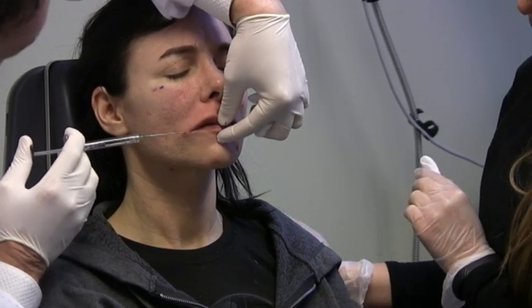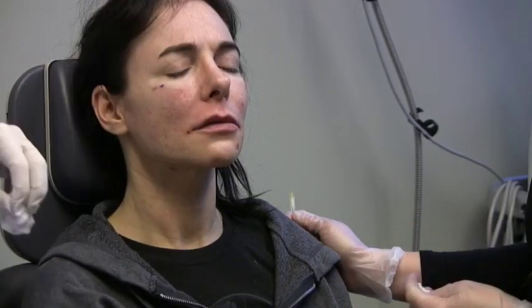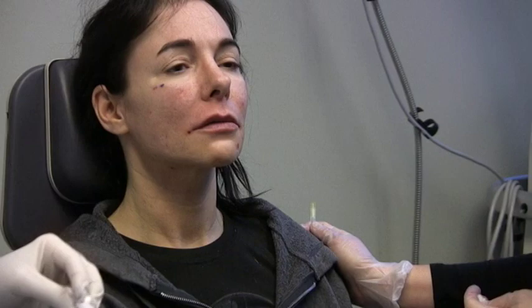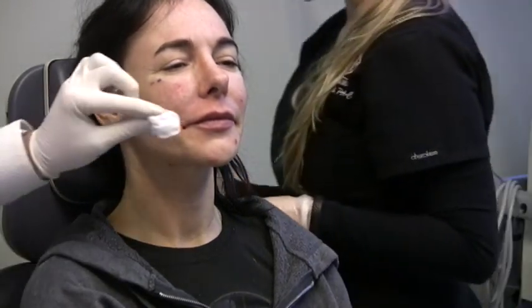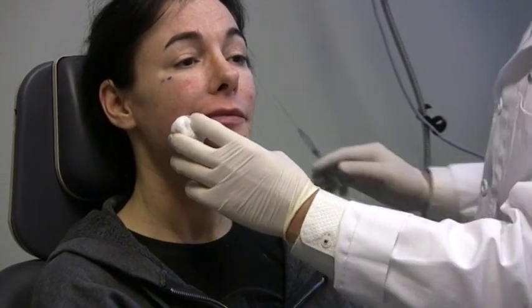Little gentle push. That's it. Her lips are done. So this is very quick. Just a nice little treatment of her lips. Little to no pain and swelling. A little bit of swelling, but not bad. And she should be able to leave today feeling pretty good. And those lips are now much more in proportion.